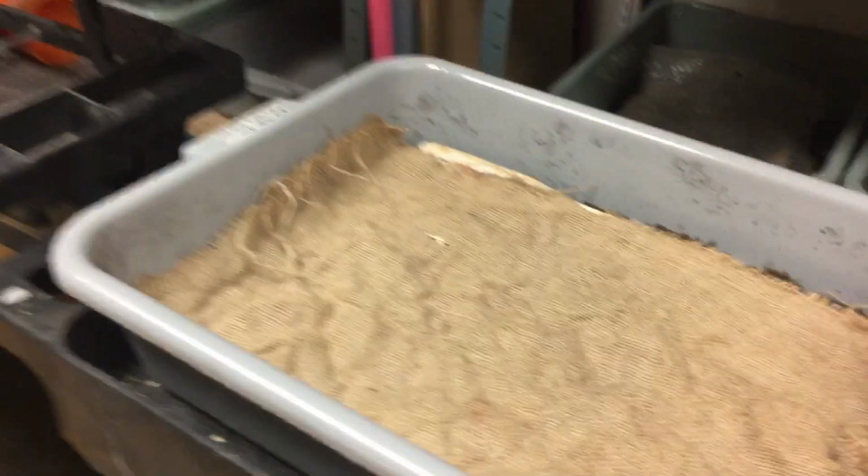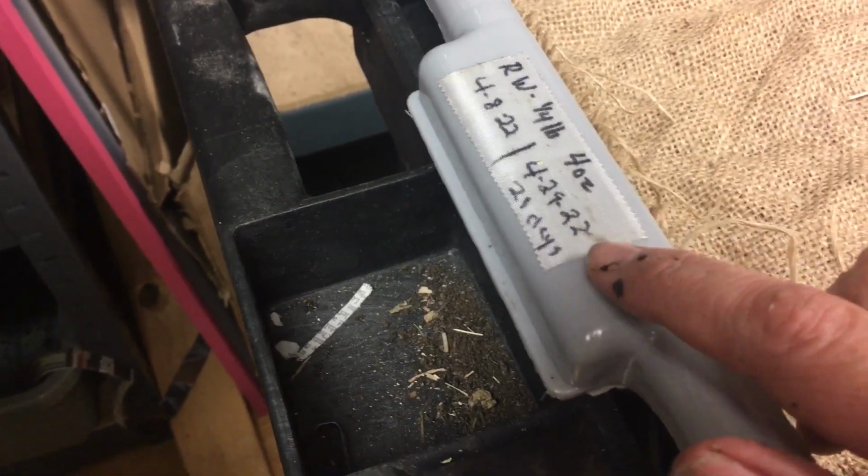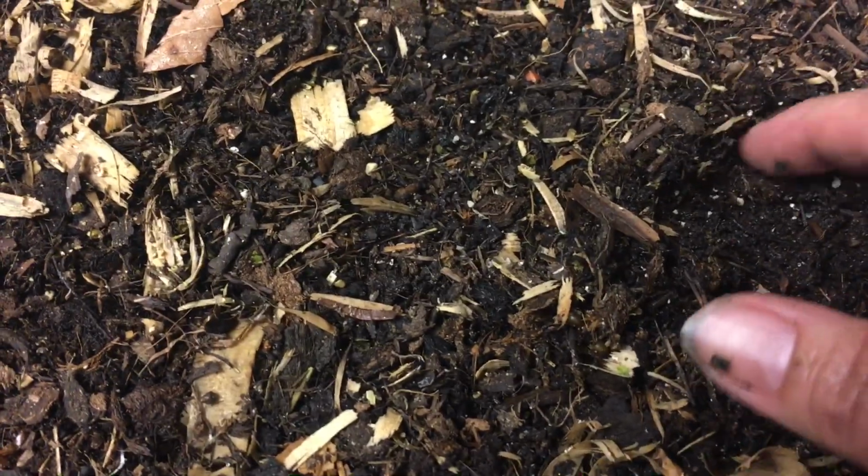Alright, let's check on the red wiggler one. Remember, it's 21 days. We're not going to mix it until the 29th. But I've been putting chow in here every day, and they've been eating it every day. Look at that. These worms have a tremendous appetite. I don't want to mix this because I said I wouldn't for 21 days, but I do have to see if they're okay, which I think they are because they're eating everything.